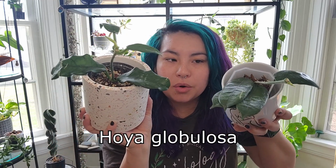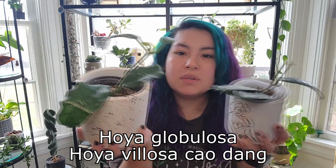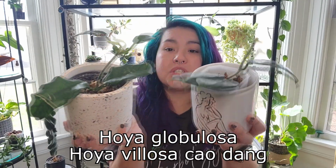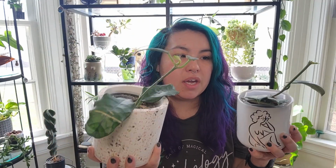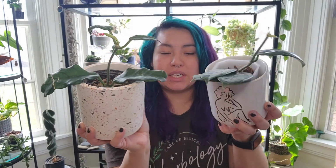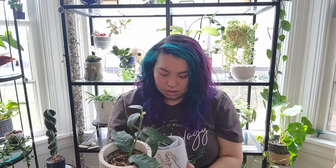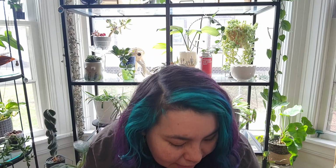Okay, I confused myself. One of these is a Hoya globulosa, and one is a Hoya villosa cowdang, and I cannot remember for the life of me which is which. I want to say this one is the globulosa and this one is the cowdang, but I'm entirely not sure at all. I'm so sorry. I should have specified the pot because I get these ones confused all the time. Did I write it? Don't have a tag or a sticker or anything. Ugh, oops. Black cat, you're on my notes. My cat sat on my notes.